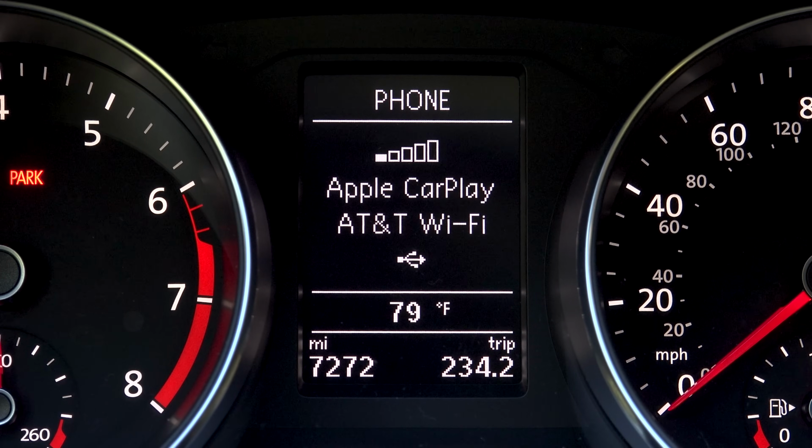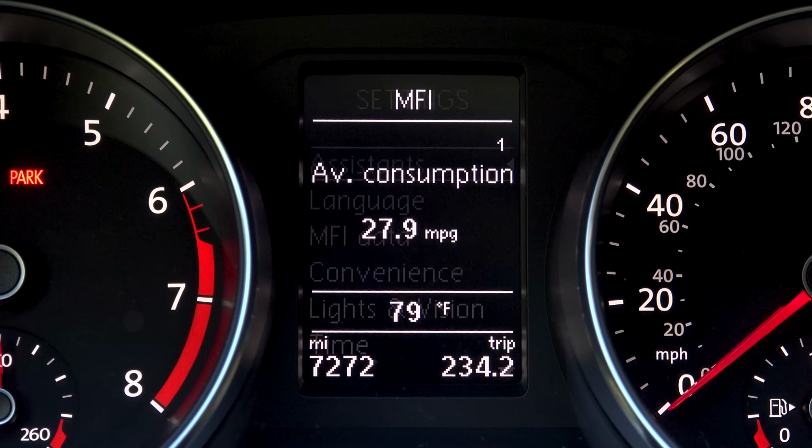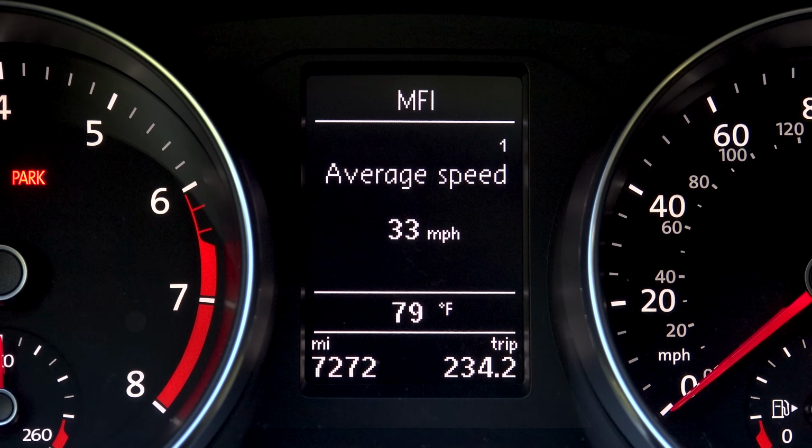You'll also notice that we have a phone screen right here, but again, we don't have the same kind of information that we would if we had a Bluetooth phone paired versus using CarPlay. You can enable and disable the vehicle assistance systems like the rear cross traffic detection, blind spot monitoring, etc. You can adjust certain vehicle settings, and we also have access to our usual trip computer interface.